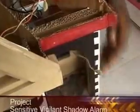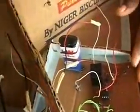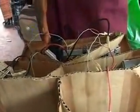Here are my components. Here is the light dependent resistor. It is the component that detects and clicks the relay to activate the alarm signal. And here is the amplifier stage. It amplifies the signal to make it louder. Here is for the door. When you open the door, it will start alerting.